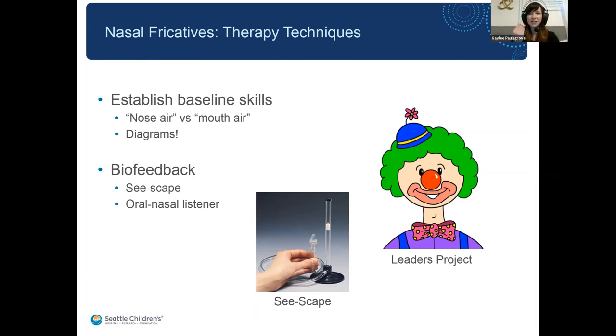And we'll even have practice where we are using our mouth air. So let's say some sounds that we know we're using our mouth air for, pa, pa, pa. And then we'll say, all right, let's use our nose air and have them volitionally put that air into their nose so that they know that they have that control over it. I also use diagrams for these where I'll have the child point to the nose if they hear air coming out of my nose or point to their mouth if they hear my air coming out of my mouth.